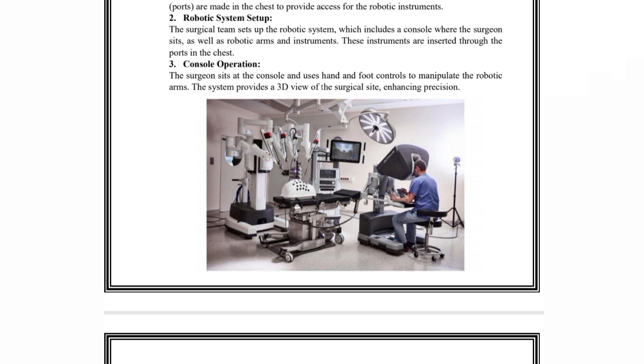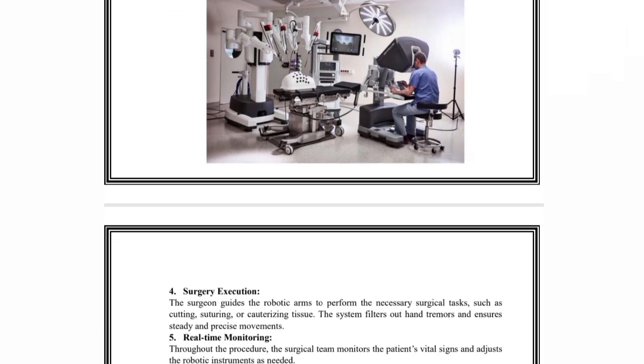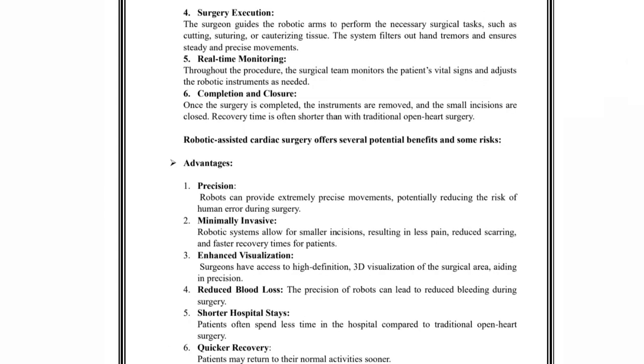Console operation is basically an operation in which we get 3D images of the patient's whole chest. After that, there is surgical execution, in which the surgeon guides the robot's arms to perform the necessary surgical tasks, such as cutting and suturing tissues. Next, there is real-time monitoring. There is real-time coordination between the surgeon, who is operating the robots, and the robots operating on the patient.